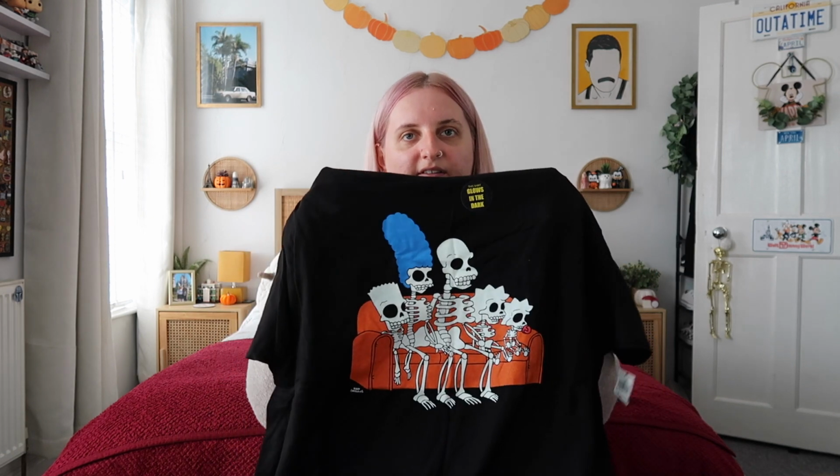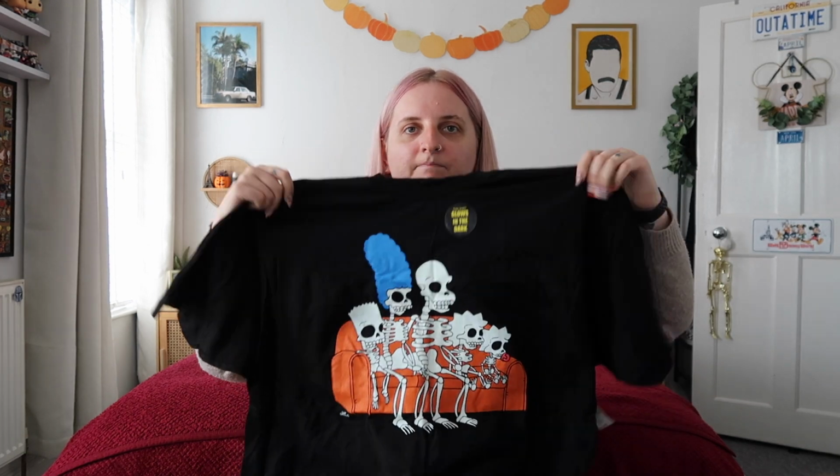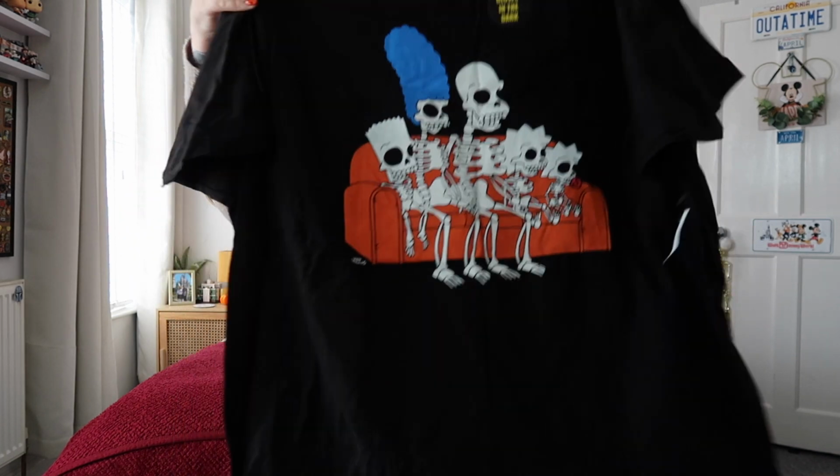Andy is converting me to being a Simpsons fan. I love the Simpsons ride, so I felt like I couldn't resist getting this. I'm sorry I haven't been telling you prices, but this was $30, obviously plus tax. But absolutely love this. So cool, and I can't wait to wear this. I feel like this is going to be my Halloween t-shirt for this year.